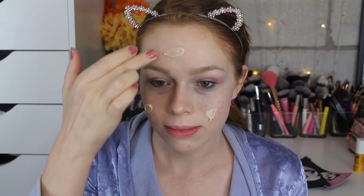Alright, next I'm going to go into the Pixi Rose Cream Cleanser, and I'm going to use this to wash my face. I do like this. I normally go in with a good amount. I feel like it smells good. It smells like roses. It's really soft and gentle on the skin.